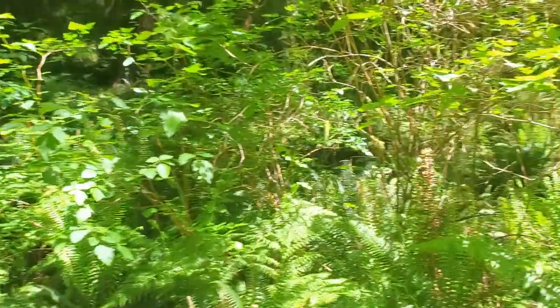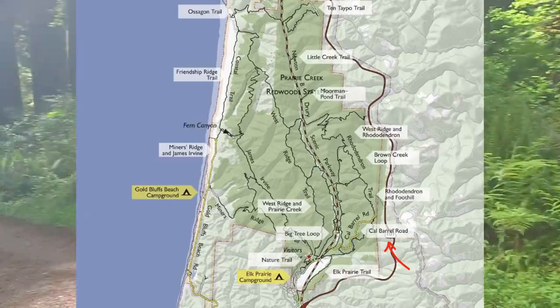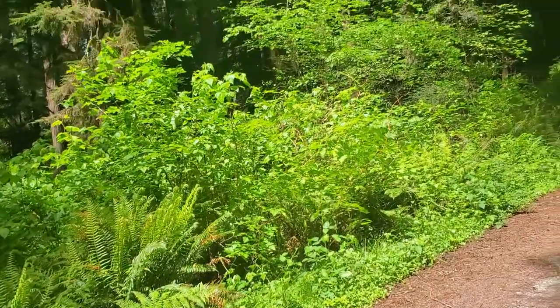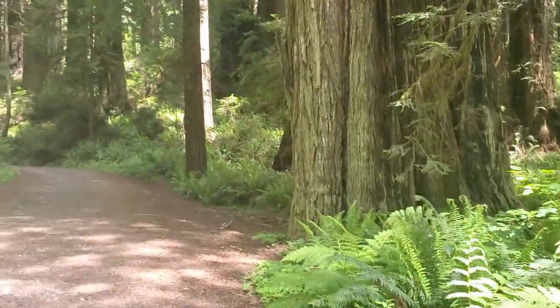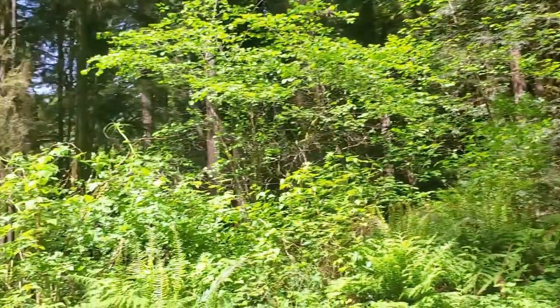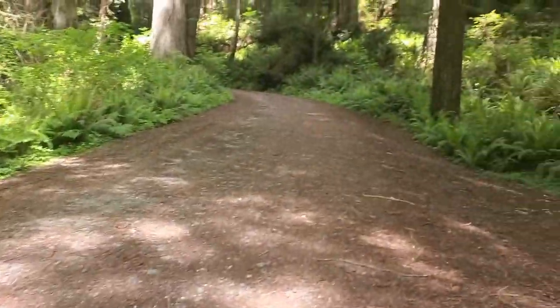So we're walking through Cow Barrel Redwood Forest Trail, Prairie Creek, California. We don't have service to see if this is where the Star Wars films were made, but we're pretty sure that it's in this area.